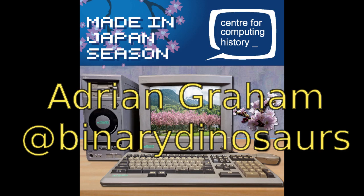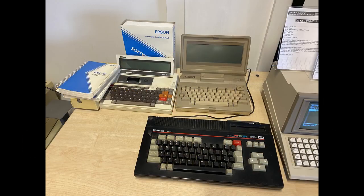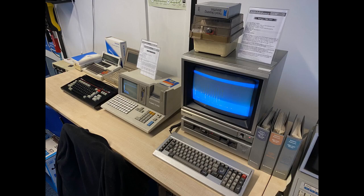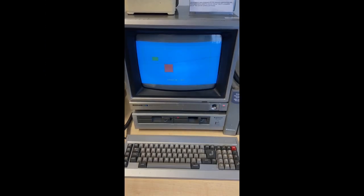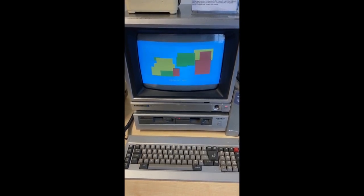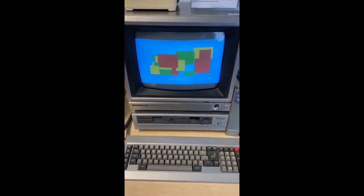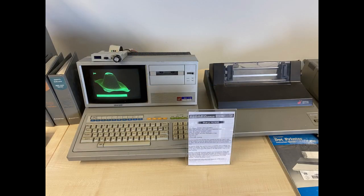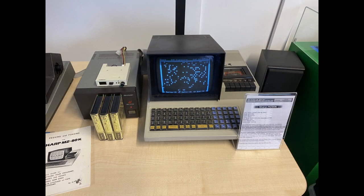Adrian Graham, Binary Dinosaurs, had a great selection of machines here. A couple of Epsons, and this one's really interesting, a Canon POS machine of some kind, and of course he had his Sanyo MBC, but he had the clever CGA colour card, so I was fascinated to see the demo running in colour. But we'll come back to that later, because actually you don't really need that expensive posh card. And of course he had some great Sharps with a huge printer, and this lovely little machine as well.